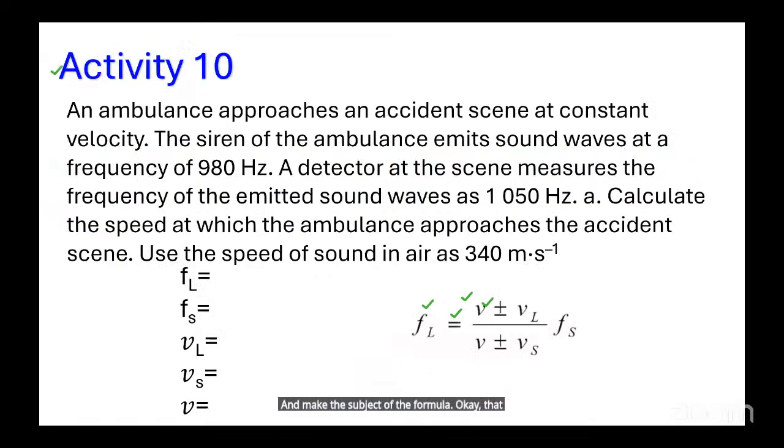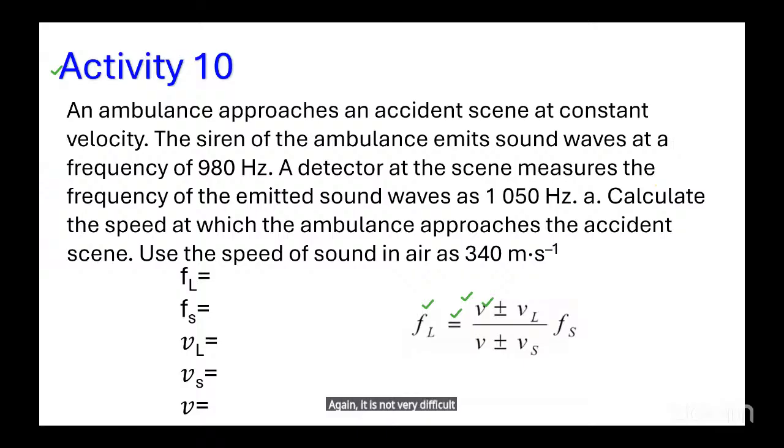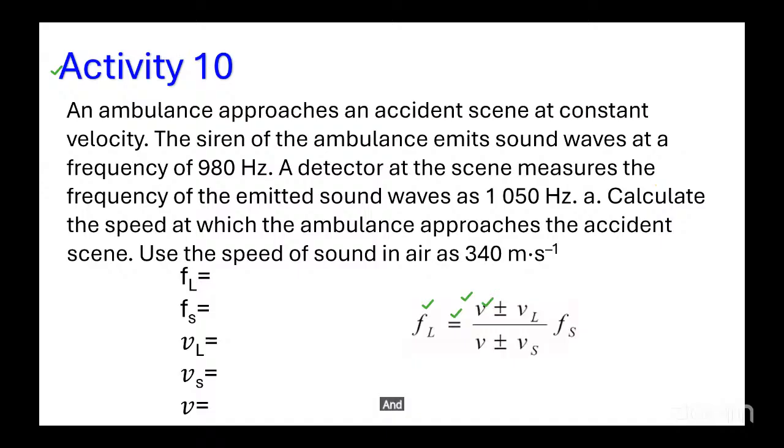Okay, that takes care of that. There is another example here. Again, it is not very difficult to get whatever you need: the FL, the FS, the VL, the VS, the V, and then you substitute into your equation. The ambulance is approaching, that means it's going towards, meaning that the VS will be negative because you want FL to be higher. And this is approaching the scene of an accident. The scene is not moving, so your VL will be 0. And then you just substitute accordingly.